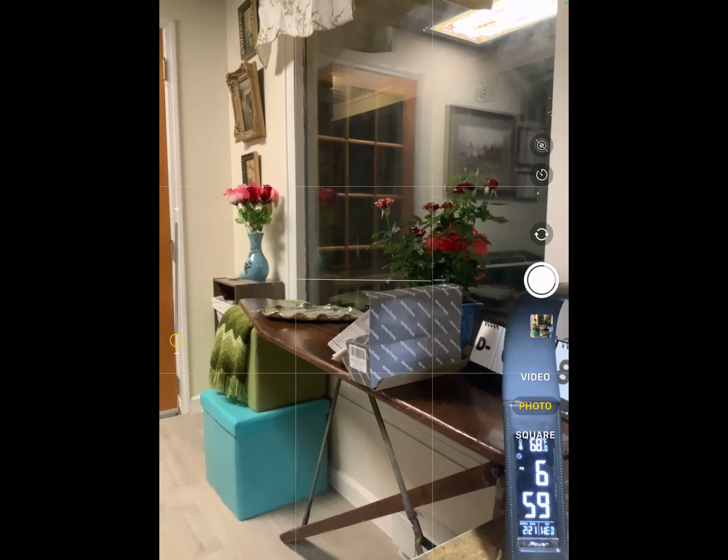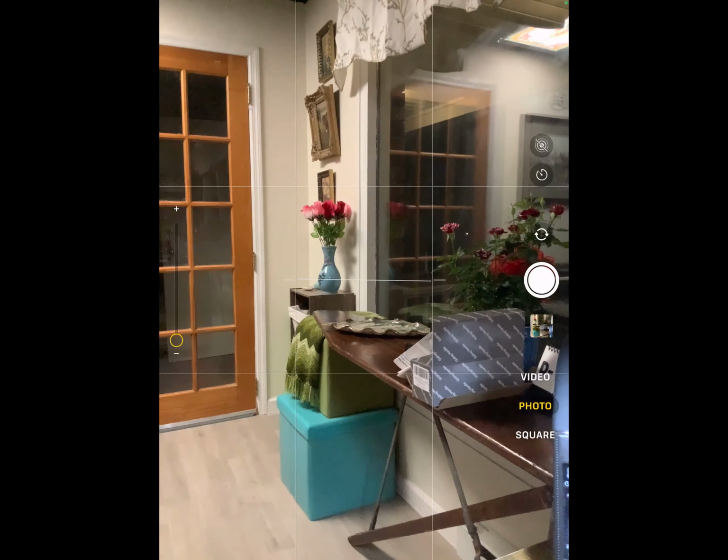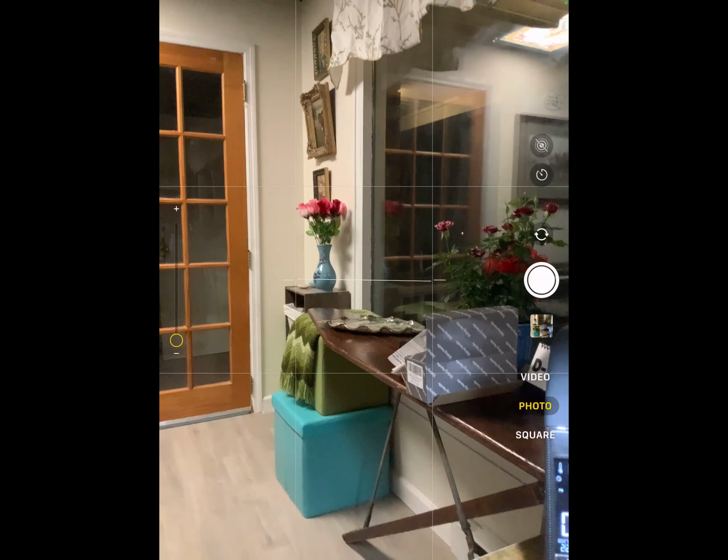Of course, you can take your fingers to zoom in and zoom out. So if I pinch my fingers away and then bring my fingers together, I can zoom in and zoom out. But also on the far left-hand side is a slider. So if you can't get that pinch just exactly right, you can also use that slider.